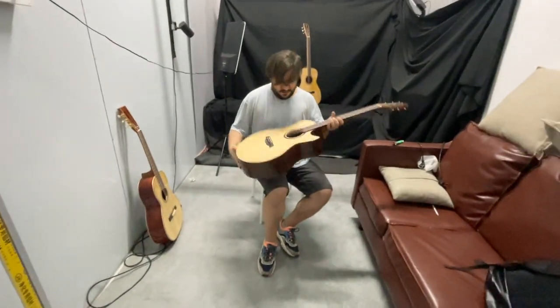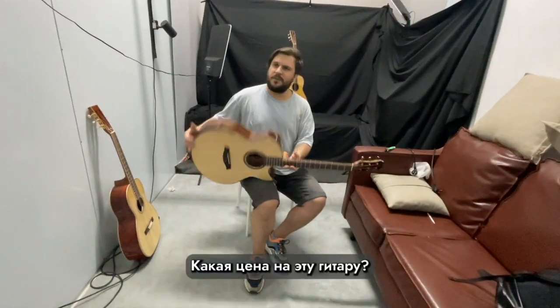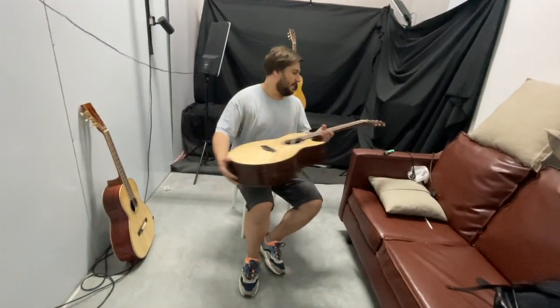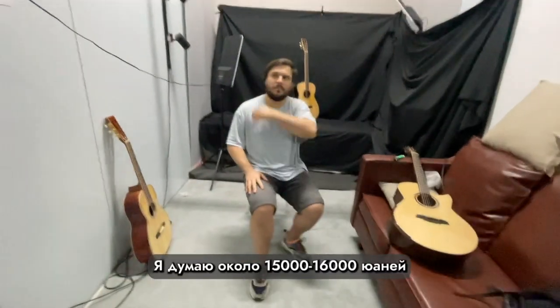Атака супер, мне очень понравилось. What price for this one? In RMB, I think it's around 15 to 16 thousand RMB.